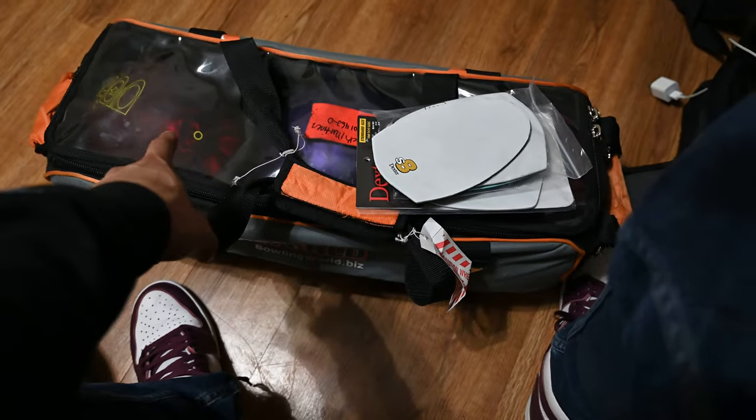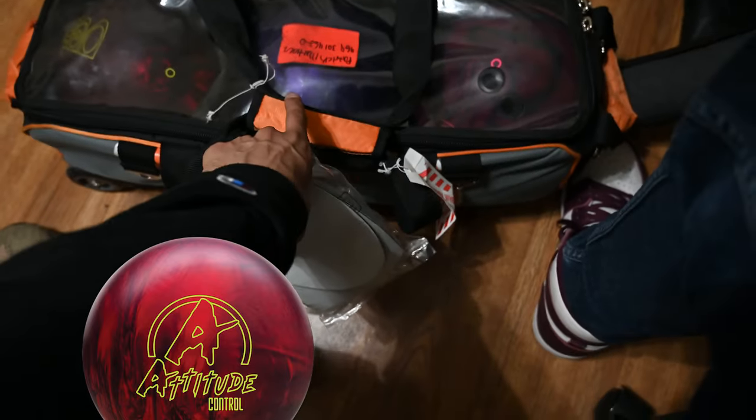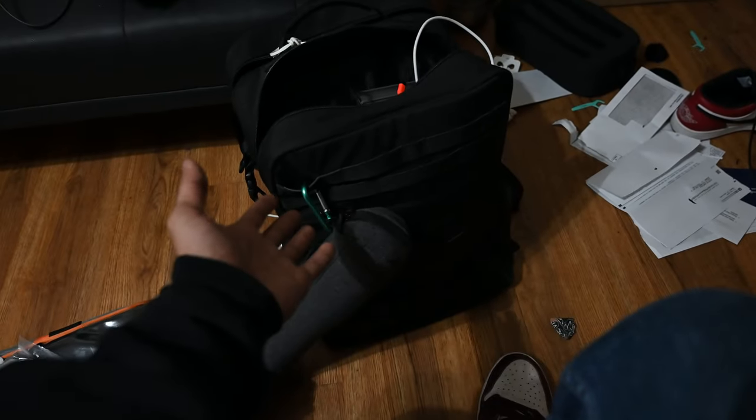Okay, so in this bag, we have an Attitude Control. We also have a 16-pound Purple Hammer and a 2-inch pin Huda Power Core. As always, our Nexus bag is coming with us.